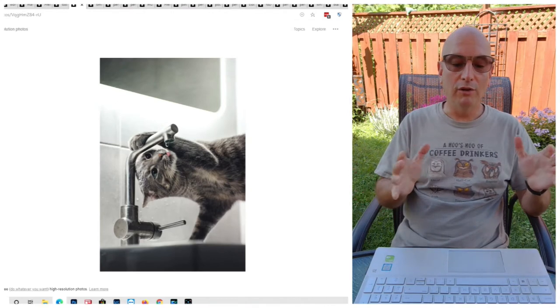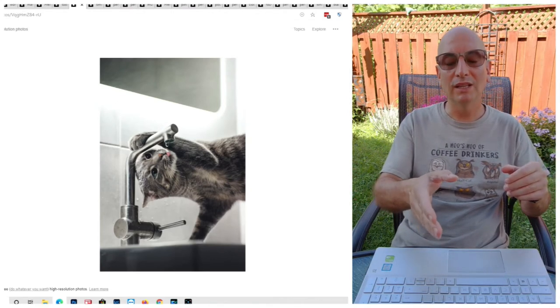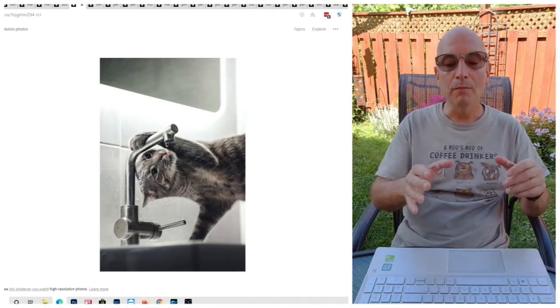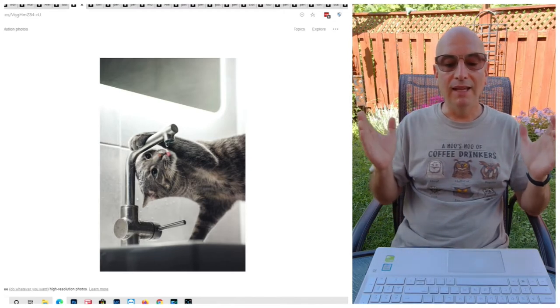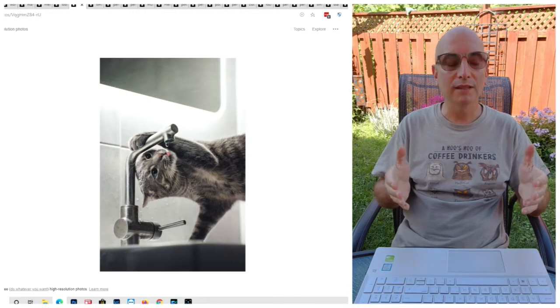Now cats and water don't mix too well. My parents' cats do this with flowing water. This one's licking just a drop off the spigot. But again, just take advantage of what you have. Pets make great subjects.